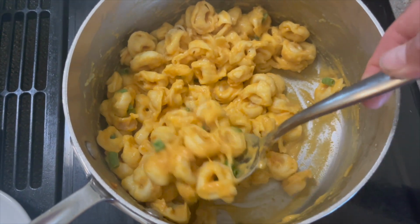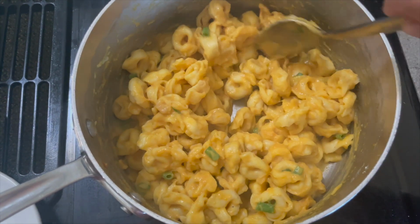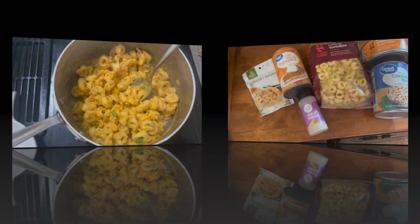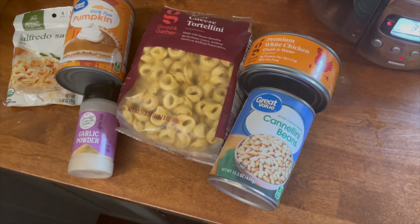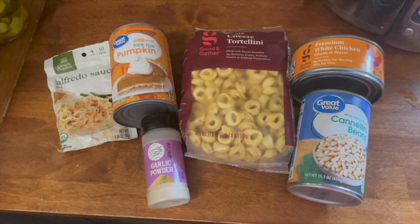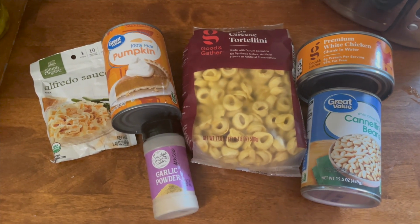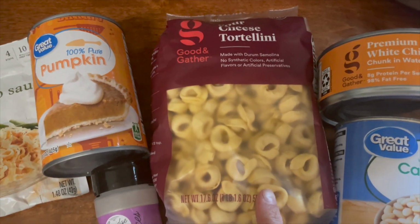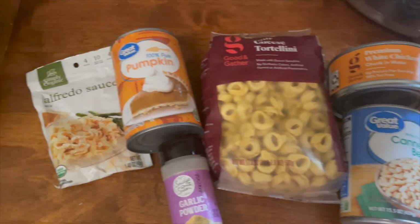Moving on to this pumpkin cream tortellini. I am excited to share this because it means fall is around the corner. Yay. We have just a little bit of ingredients here. You can sub out anything that you'd like, but this is what I had on hand. So we have some shelf-stable tortellini. You know, I get that at Target. It is the cheapest place I can find it.